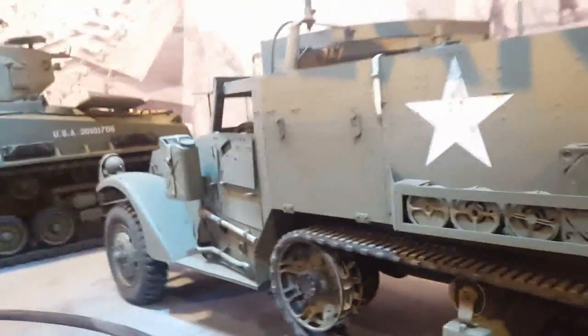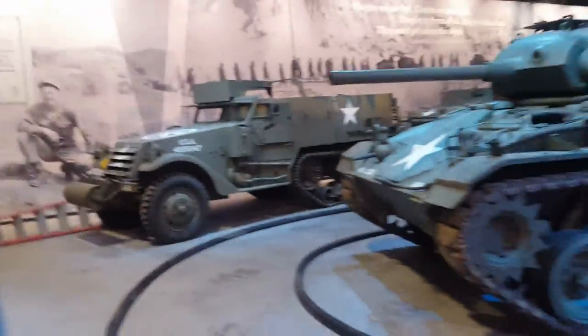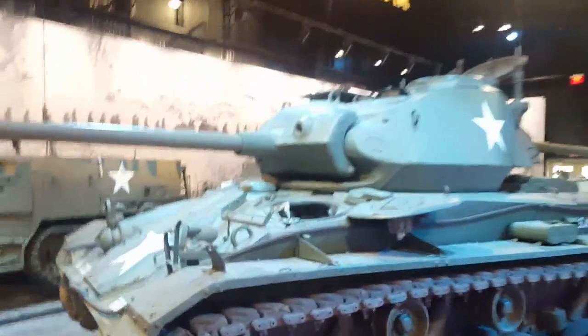This is the M39 Armored Utility Vehicle. It's basically an M18 Hellcat that's been changed into a pickup truck. A half-track. A truck turned into a pickup truck. A376 HVSS. Nice definitive late model. This one came over with the collection. As I recall, so did the Chaffee.